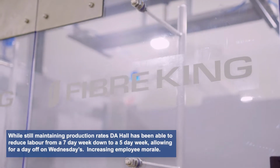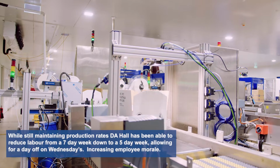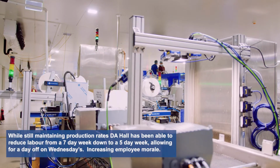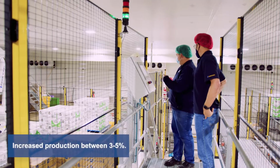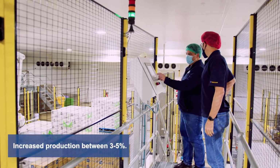I think the key thing to note is that we run 365 days a year, and we've managed to bring that down to a 5-day-a-week operation, and people underestimate what that has done for the worker morale and the long-term functioning of this business, but it has really turned it around.